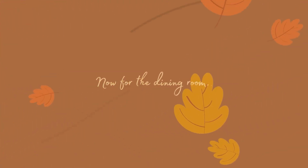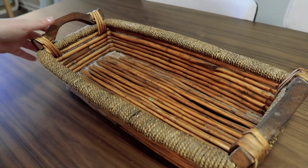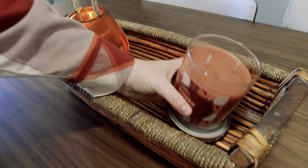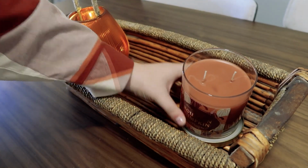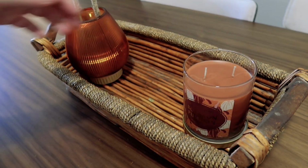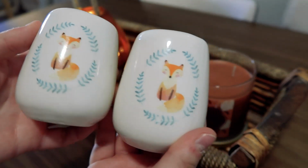Now moving to the dining room, I didn't have a ton of space to work with because I did want to make sure we were still able to eat, but I got this basket from Goodwill and I knew I wanted to do something with it. So I ended up filling it with this bourbon pumpkin candle from Target and then this lantern that I got from the Target value section.